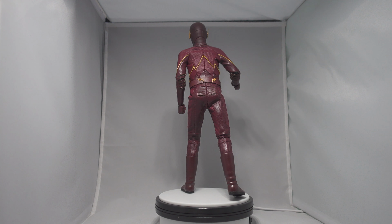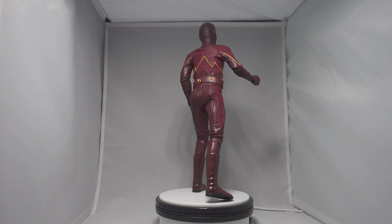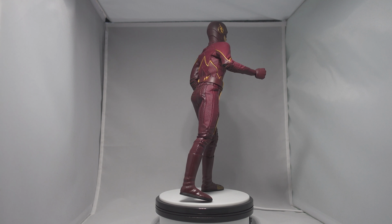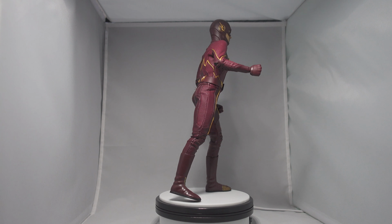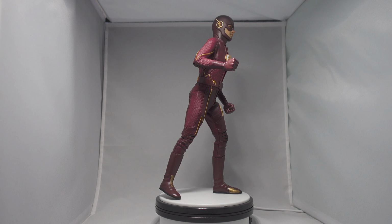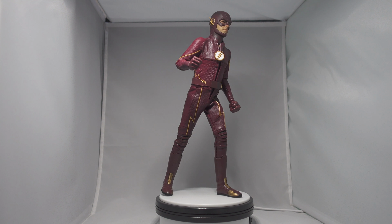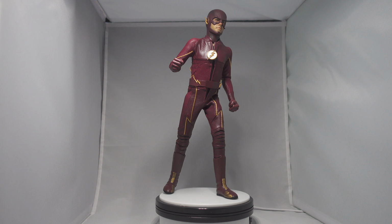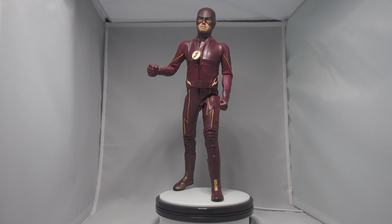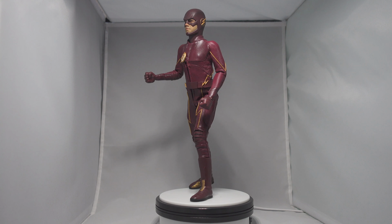I also put on the later seasons look, I think maybe season 3 is when he started wearing the white emblem on his chest. So I put that white emblem on, and I changed out the hands to the fisted hands. Again, it was a little difficult. I don't recommend changing these hands out too terribly often. I think once you get it the way you want it to be, kind of leave it at that. They're really challenging, at least for me for some reason. Maybe I need to heat something up.